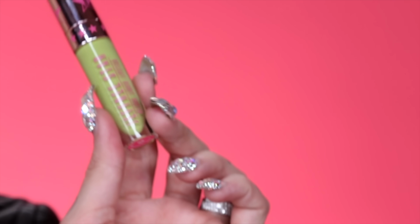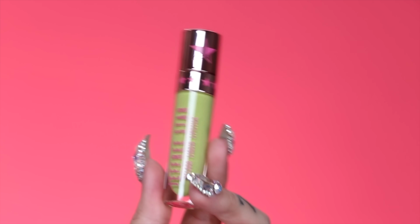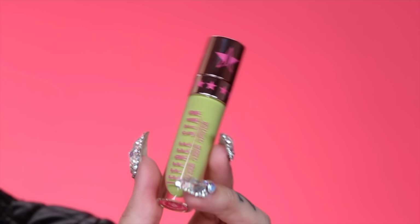Mwah. All right, the next shade is a really cool, funky color. You guys know I always have to have some weird colors in my brand. I am all down for being a weirdo, and this one is very daring. It is a matte chartreuse color, and it is called Venus Flytrap. It is very daring, it's very bold, obviously.